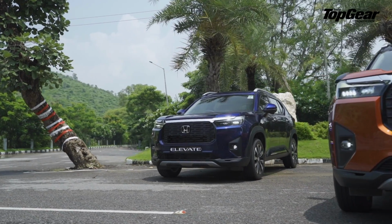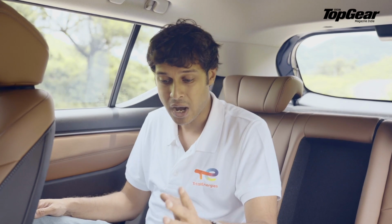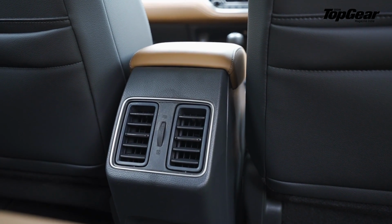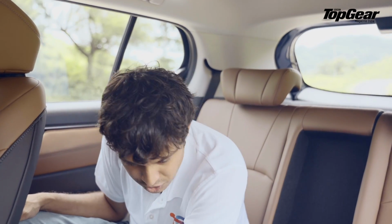Let's be honest, especially in Mumbai in summer, you're probably keeping that closed anyway. So it's okay, it's a minor gripe. You have no USB charging sockets here in the back, which is a bit of a downer. It's a family car, you probably have your kids in the back, they probably want to charge their phones or your friends. You get a 12-volt charging socket over here.